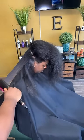There's people who use my iron and say, oh my gosh, my hair is not as silky as when Crystal does it. Right, because it's not the tool. Okay, yes, about 45 to 50% of it is, yes, the tool you're using. But how you use that tool is going to determine your outcome.